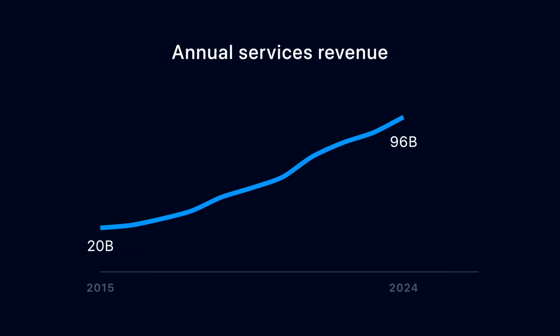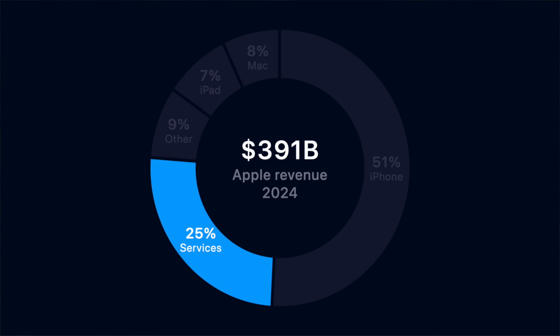Well, a lot. Since the launch of Apple Music in 2015, Apple's services went from $20 billion a year to $96 billion by 2024, making it one of their fastest growing segments ever. It represents 25% of Apple's total revenue, which is more than the iPod, Mac, AirPods, Apple Watch, and HomePod combined. But what's even crazier is the profit margin.